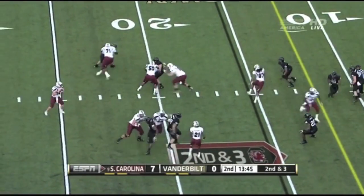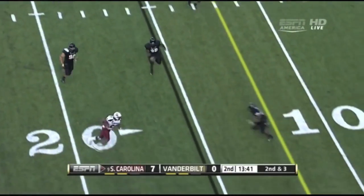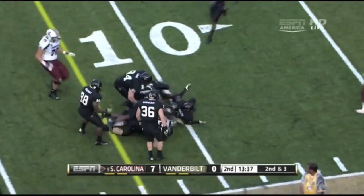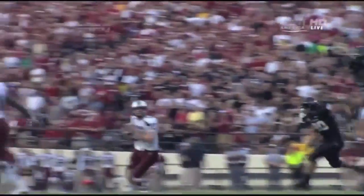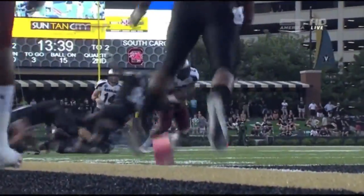Connor Shaw on second and three. Shaw dumps it off. Lattimore effective out of the backfield. Marcus still on his feet, breaks a couple of tackles and gets down. The same low pad level when he catches a pass as he does when he receives a handoff. Watch after he gets this ball. Turns around north, south, right away. Look how low he gets to the ground.